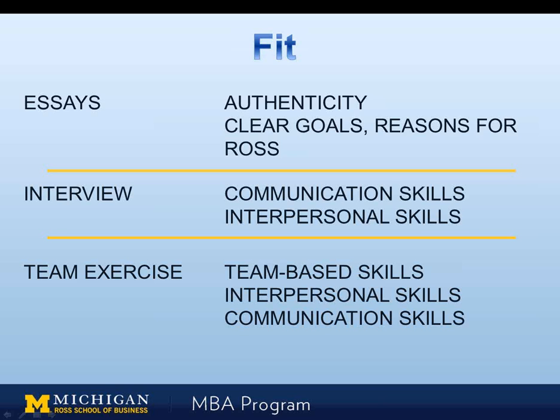So there's a question about what percentage of the incoming class are entrepreneurs, what's the mix? Can you give an overview of who's here at Ross when we admit these students, and when we have the 450 in the incoming first year class, what does that look like? What's the overall class profile? What are you looking for?